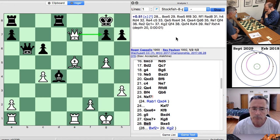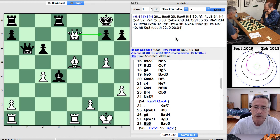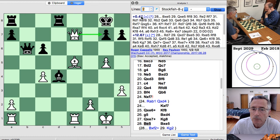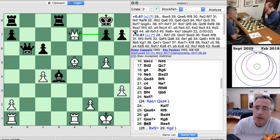The only move he has at this point, let's look at 2 lines. Yeah, so if I stop it there, you'll see that there's one variation here that's just about even, where he trades off the bishops, and the next variation down, he's behind by 12 points because he's had to give away major material to try to stop the checkmate. And it doesn't even work. If I let it analyze for longer, it would, I think, find that was a mate.